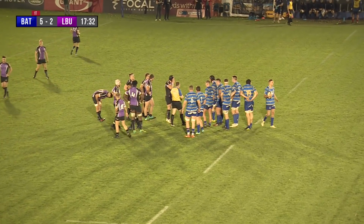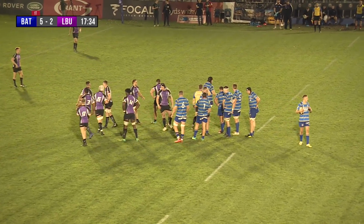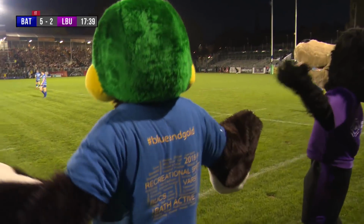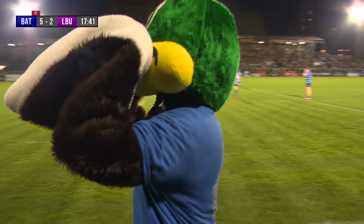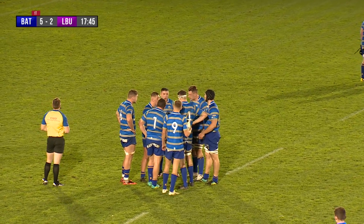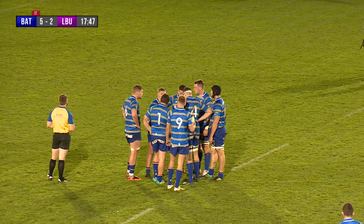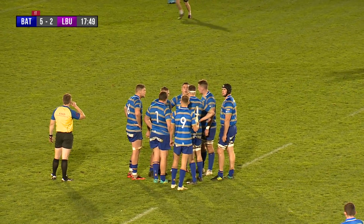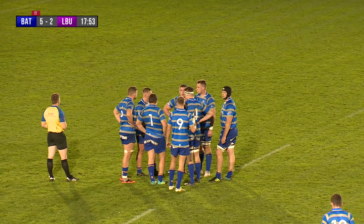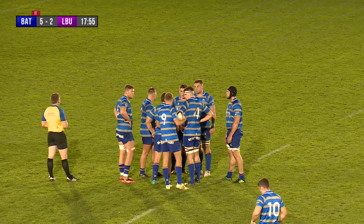Well, it's a night of big fixtures in this league that is so difficult to call, and some of the results that are chiming in are wondrous ones. Nottingham Trent have defeated last year's Cup finalists Cardiff Met 24-18 at Lady Bay, a massive scalp for the men in pink, who endured such a wretched season last year, but they've really come out firing.